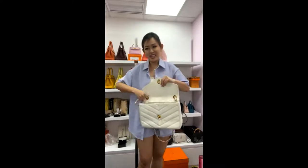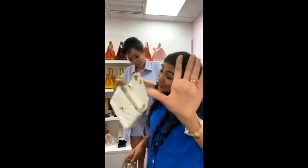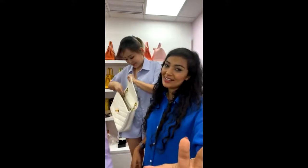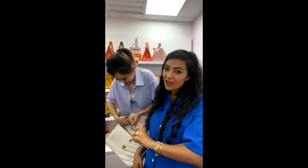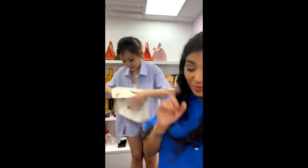You can even use it as a hand carry top handle bag. Oh my god, Sabrina is going to do something really crazy. I am. Not only is the price crazy, guys, it has been reduced. It should be around $6,995. It's not going to be $6,995. It's not going to be $5,995. It's going to be crazy.